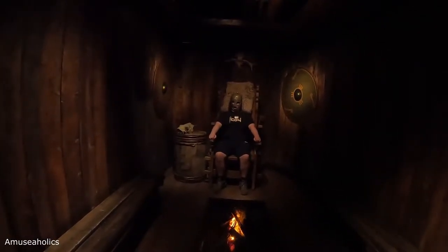Just found an interesting room in here. Not too sure about the person on the throne though. Looks a bit sketchy over there.